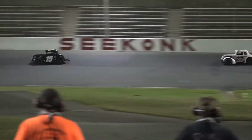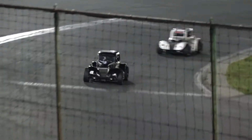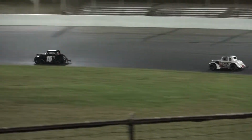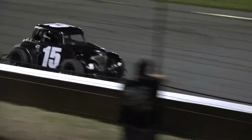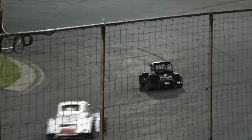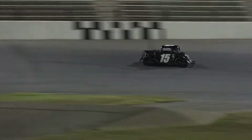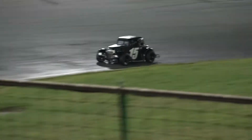Johnson smooth as silk at the top of the field, leading it down into 3 and 4, and pulling away from Luke LeBrun. Tonight's is a test session for next Saturday's $1,000 to win main event for the Nick's Pit Stop Legends.